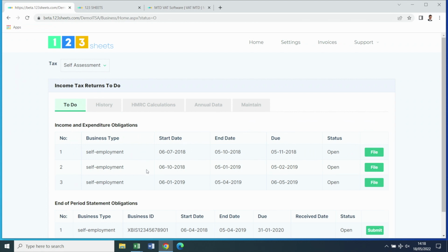This is a browser-based solution as opposed to an Excel add-in. This is the page that a taxpayer will arrive at, or a junior if they're doing the filings. The software relies on the fact that obviously you've already registered for MTD and inserted the national insurance number. It's the national insurance number that HMRC go by on their API.